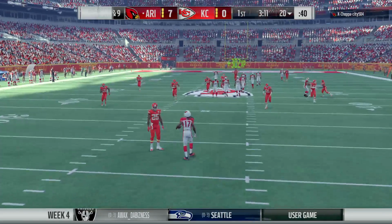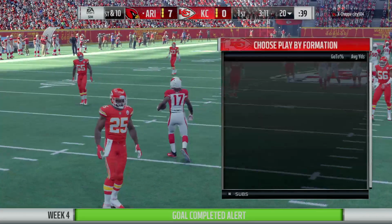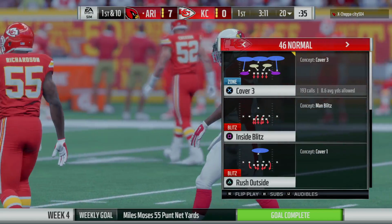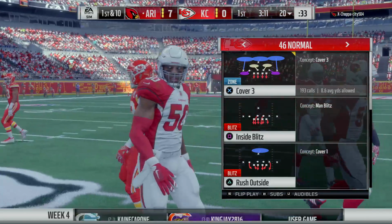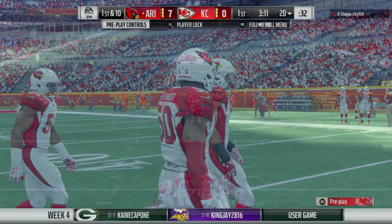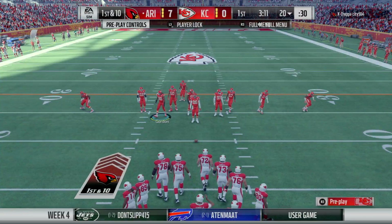Fair catch called. It's taken in right at the 20-yard line. 51 yards on the punt there. And the Cards will take over 1st and 10. So the D-line's going to spread out.